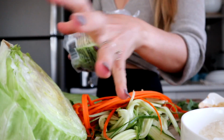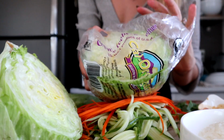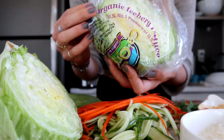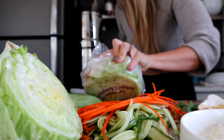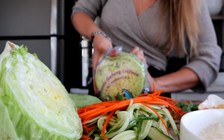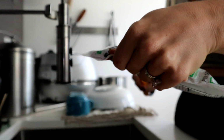I'm just gonna use half this head of lettuce. So I just basically cut, this is what I do. I basically cut the lettuce in half with the plastic still on it. It's just a way to save time. And then you just wrap the plastic back around this, and then you just put a little rubber band on here, and then you don't have to waste more plastic. Like that. So the best way to do these wrappers is to do them one at a time.